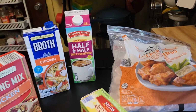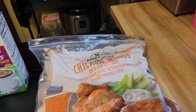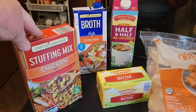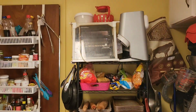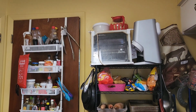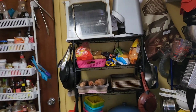Well, I'm going to show you what I bought at Aldi's. I'm going to turn you around. It came to $20.77. I bought a bag of chicken wings that I'll cook for tonight. I bought some butter, stovetop, because I have a whole chicken I'm going to roast in my Showtime rotisserie. I love that thing. I've had it for over 20 years, and it makes the best rotisserie chicken.